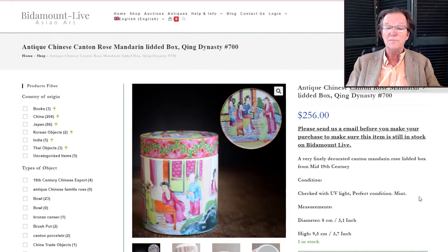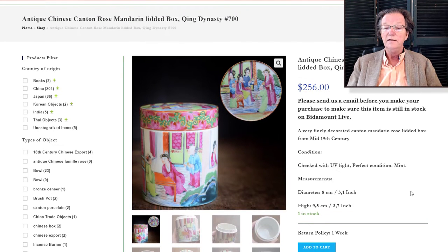One of them is this rose mandarin covered lidded box. These are fairly nice, and usually they don't turn up with their lids anymore. The lids have been broken and lost. Here's one that someone posted, and you can return it if you're not happy with it, for $256, which is well within range. They sometimes bring 300 or 400 on eBay and other auctions.